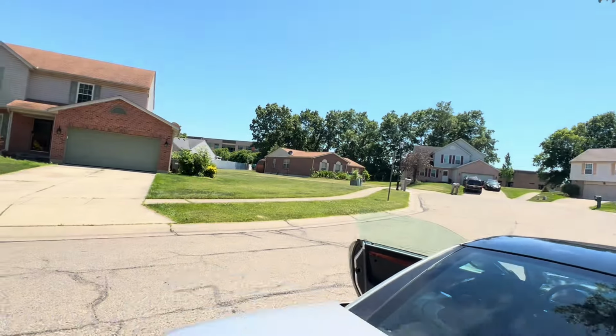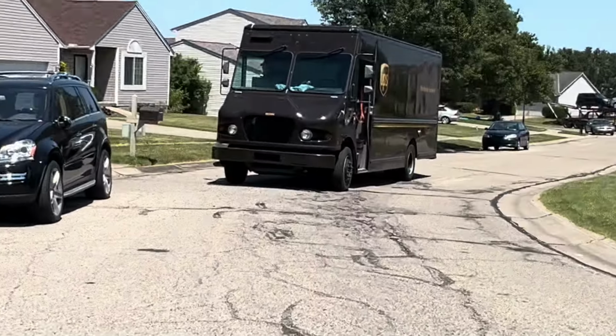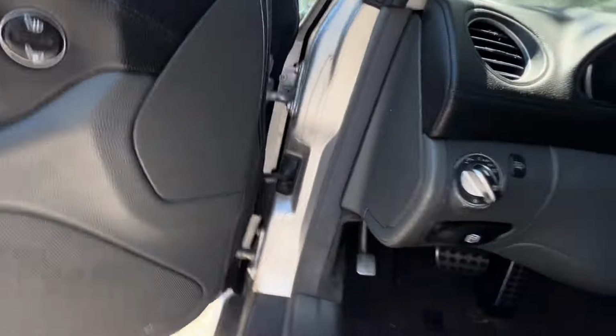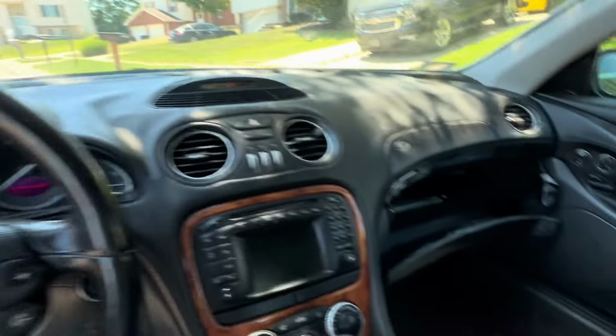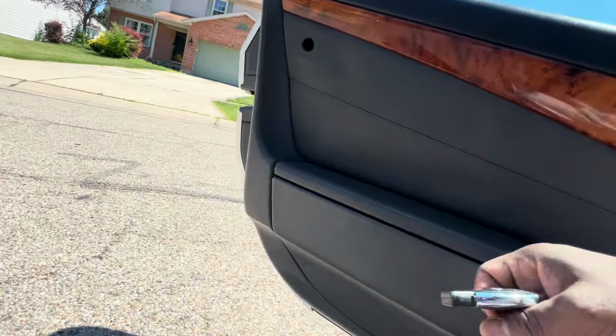Hey, what's up, man? UPS, FedEx, they always come and drop something off. All right, but yeah, the suspension is shot. That sounds horrible. That repair can be taken care of. So it's just a bunch of cosmetic stuff.